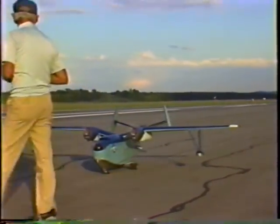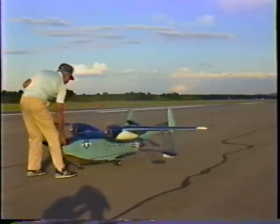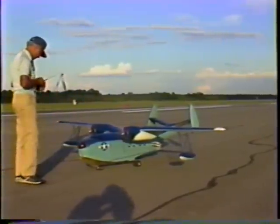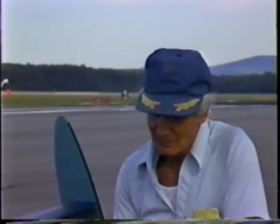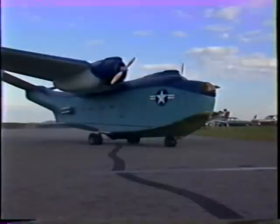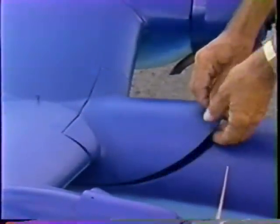This is a Mariner. It's called a PBM-3, used in World War II by Navy pilots. They would rescue pilots from the oceans and also survey for submarines, submarine patrol. Okay. Tell us a little bit about the construction of this aircraft. Okay, this is entirely out of styrofoam, and the hull is covered with fiberglass, and the wings are sheeted with balsa over foam. It's literally carved out of styrofoam, covered with fiberglass, the body and the tails.